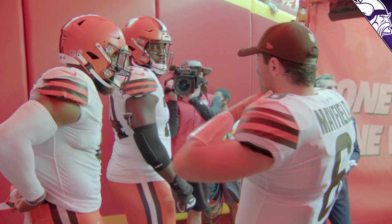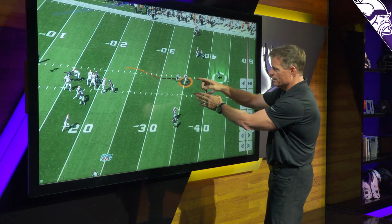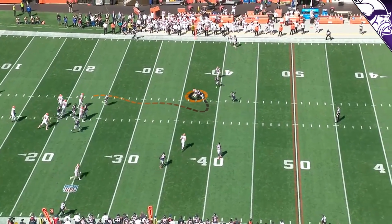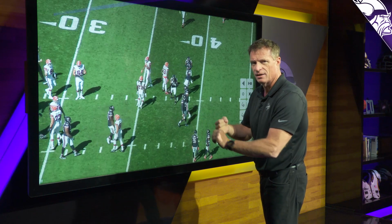You're going to see Beckham in the slot one-on-one with the nickel, and right at this point, you're going to see the safety is standing right here. He's ready to hit Odell if he comes across the middle of this field. Knows where the open area is, pivots on the outside, and that ball is delivered right on that shoulder. What a perfect throw by Baker Mayfield and Odell Beckham Jr. Reading the coverage, making a tight throw.